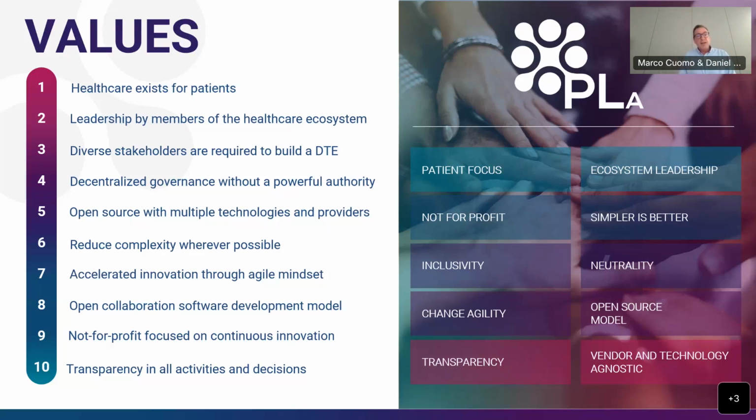That's the idea behind ecosystem leadership, that representatives are driving this, not some external party or other solution provider. It's not for profit, so not in it for stockholder returns or things like this. We do want to reinvest funding in new use cases like the e-consent and many others that we think will come in the future. But I think the not-for-profit helps with the trust aspect.